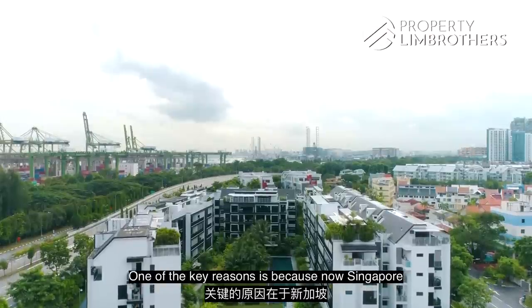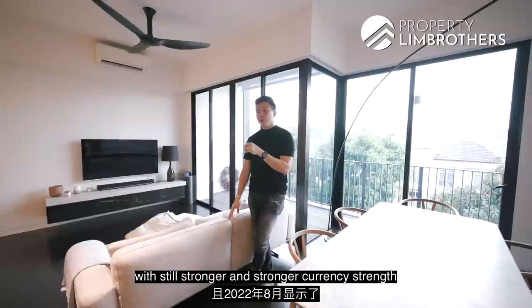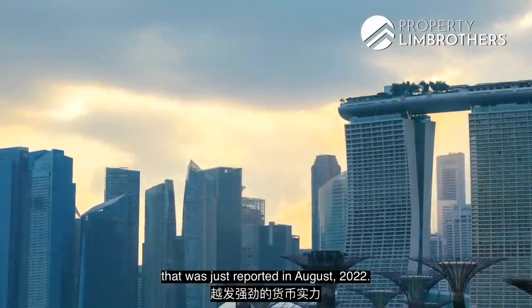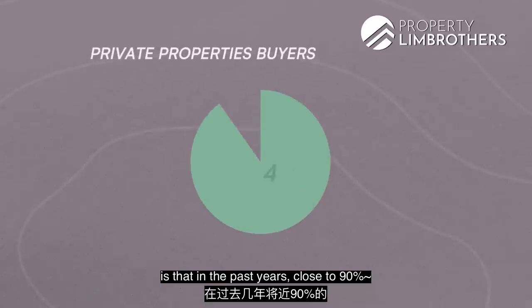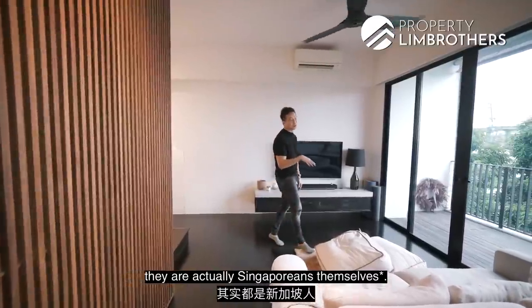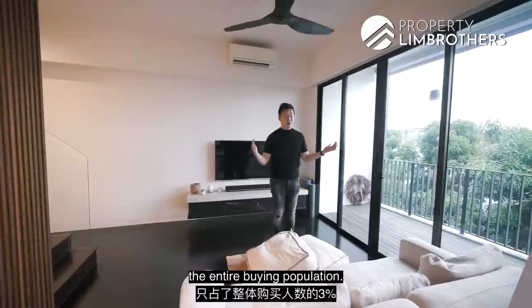One of the key reasons is because now Singapore has already attained the status of a safe haven, with stronger and stronger currency strength that was just reported in August 2022. Importantly, the last fact that we noticed is that in the past recent years, close to 90-odd% of private property buyers are actually Singaporeans ourselves. And thus, only 3% foreigners make up the entire buying population.